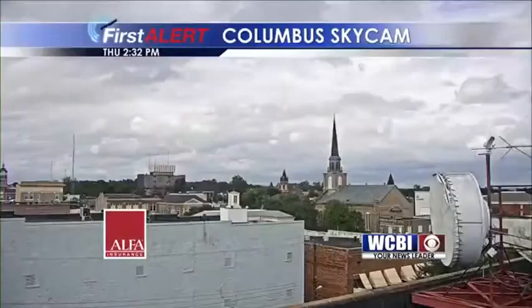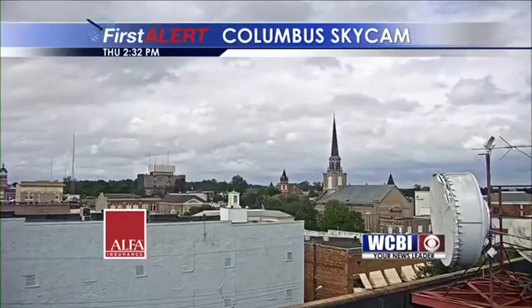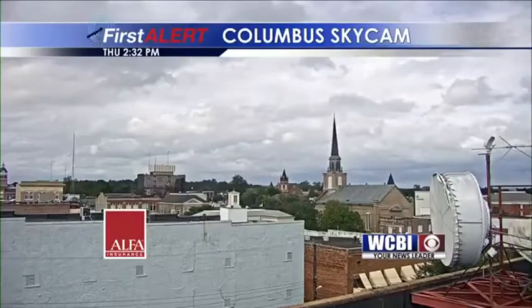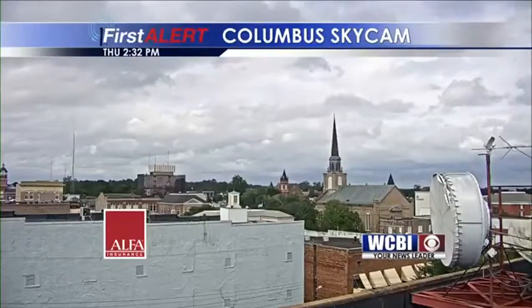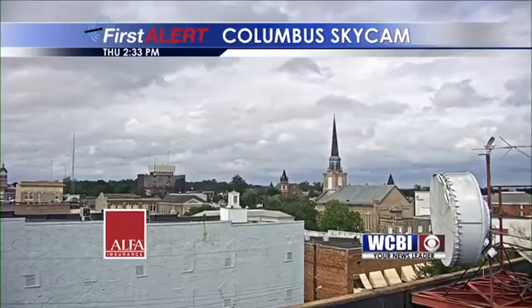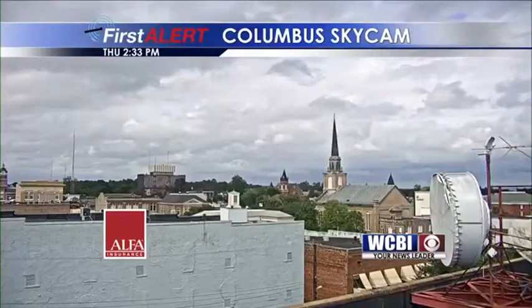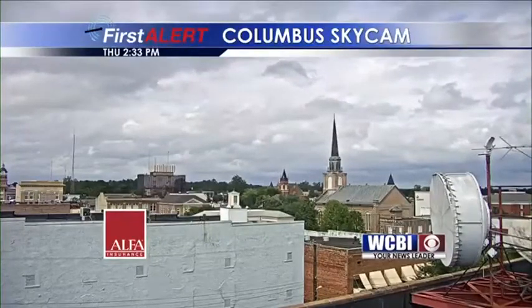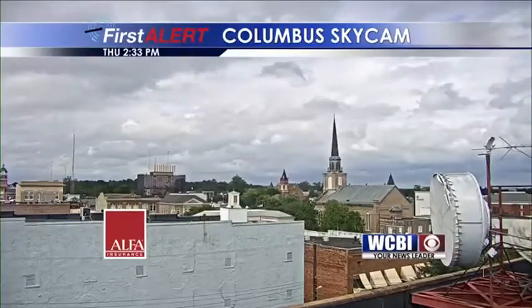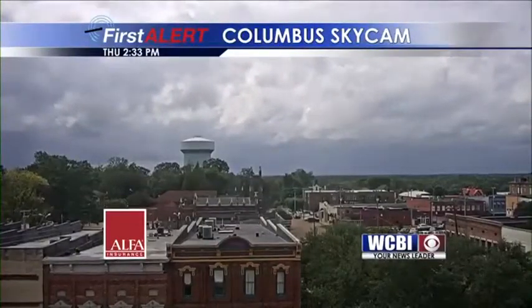Let's do a little sky cam tour as long as we're at it here right now. Look at Columbus. You can see we have our camera looking back to the northeast. We probably should pan it back around to the west a little bit and see that activity as it comes back on in from Starkville. But notice how there's a lot of low clouds moving pretty fast from south to north. But there's also been some clearing a little bit in our eastern counties. You can see a little bit of blue sky.